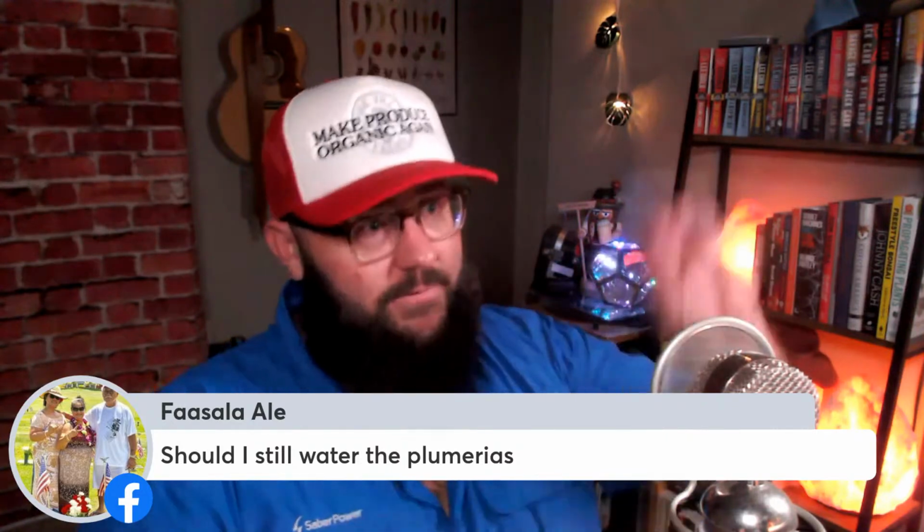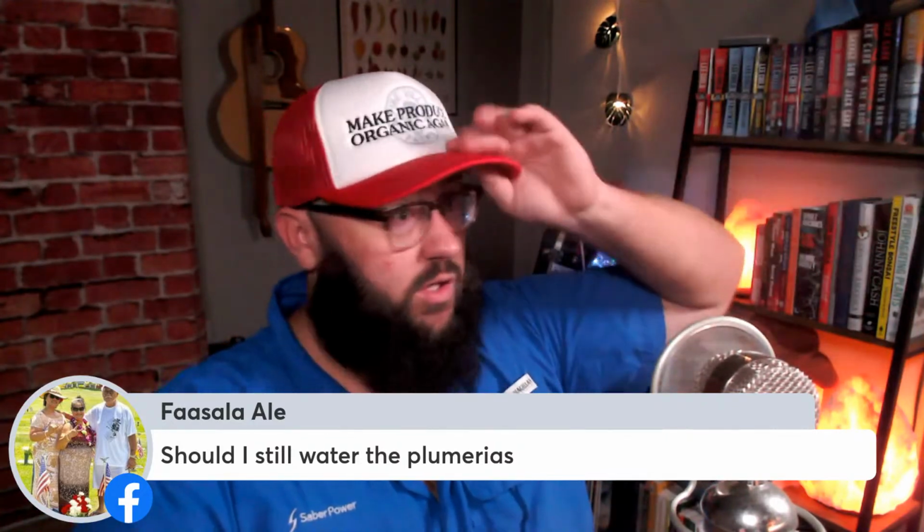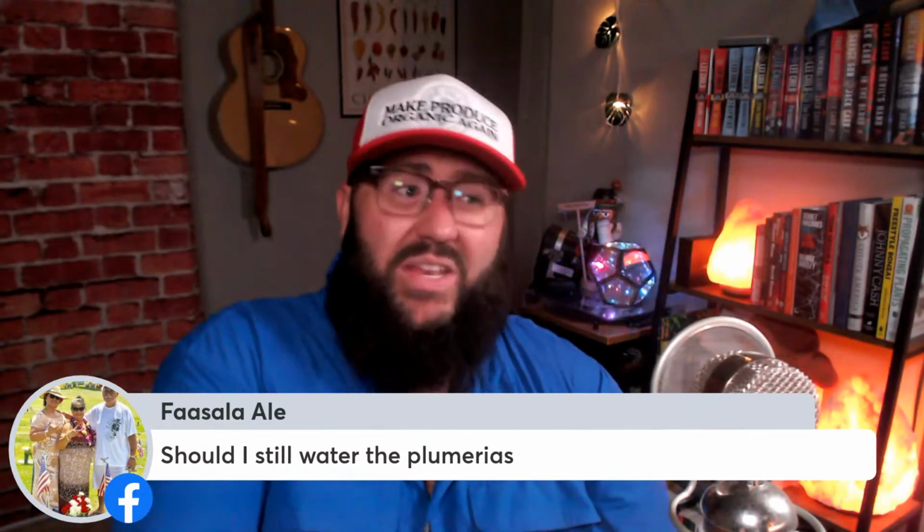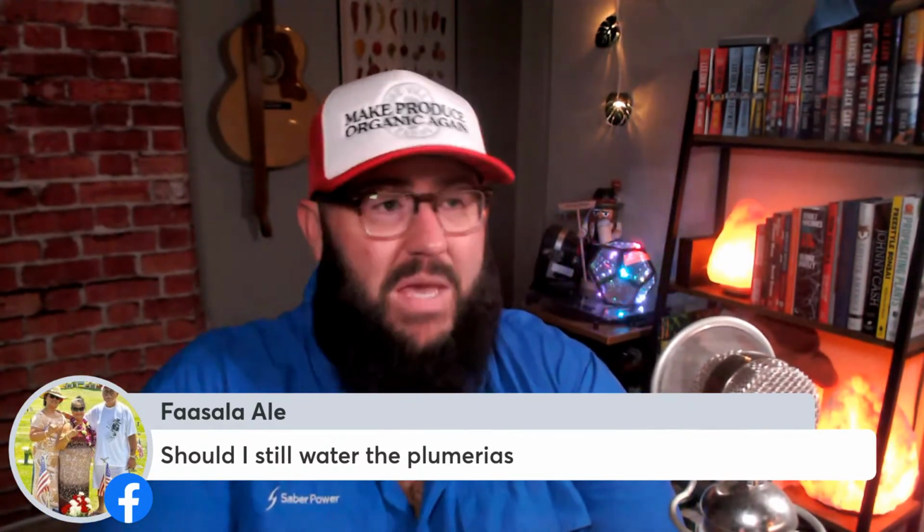If your plumerias are still actively growing, if you pull a leaf off and you're still seeing sap flow, I'm still watering my plumerias. But once they start dropping all their leaves, they start going dormant. That's when you're going to want to stop, because they're not going to be using that water. They're going to start rotting. So once they start dropping all their leaves, that's when you can stop watering them. I have been slowing down on watering them. I'm probably going to hit them maybe twice a week right now.